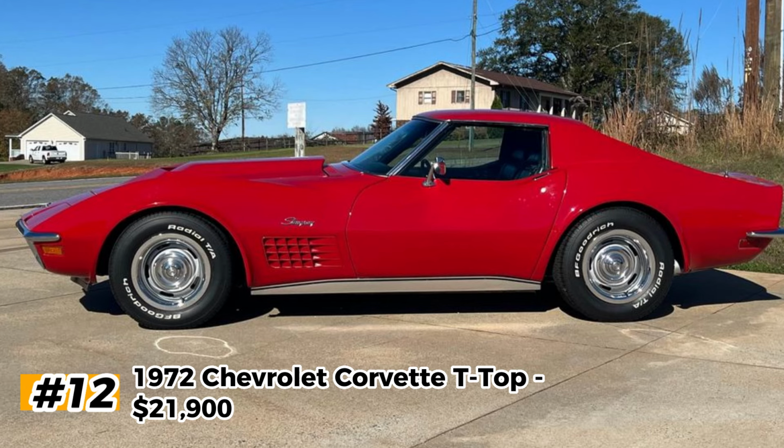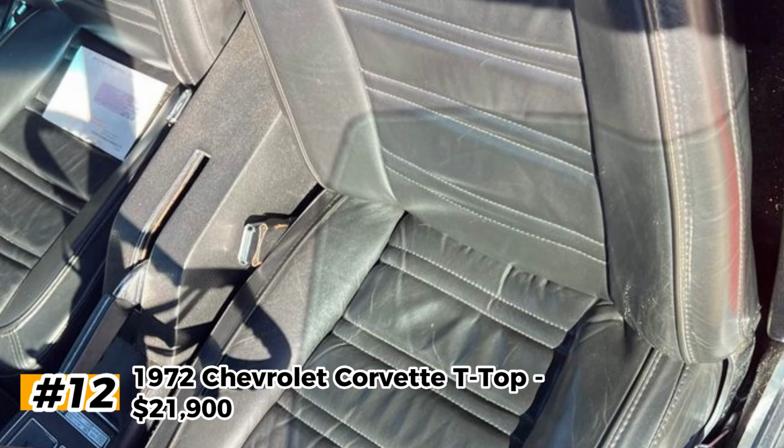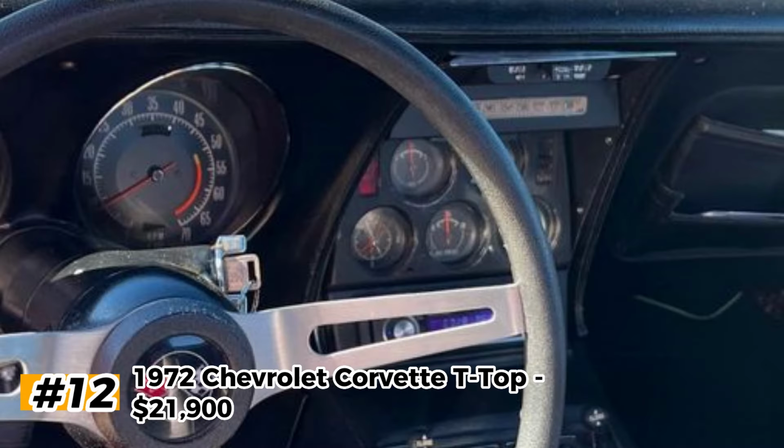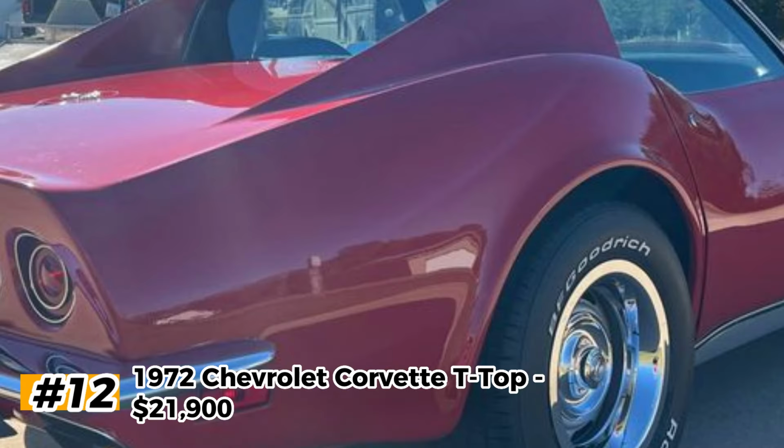12, 1972 Chevrolet Corvette T-Top, $21,900. Priced at $21,900 in Bostic, North Carolina, this 1972 Chevrolet Corvette T-Top shines in Mille Miglia red over black leather. Retaining its matching numbers 350 automatic engine, it includes power steering, disc brakes, and a no-hit, rust-free body. With just 33,376 believed original miles, it's a sleek, reliable classic with two long-term owners.